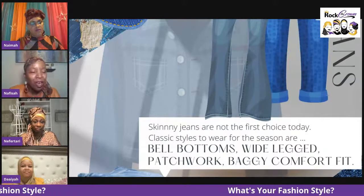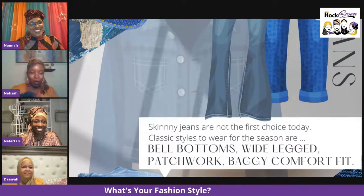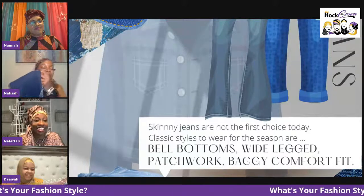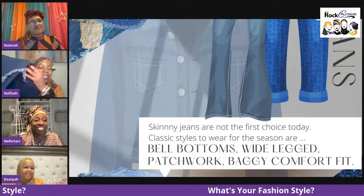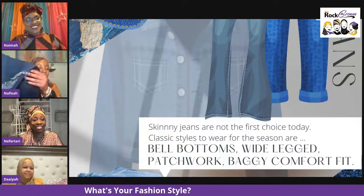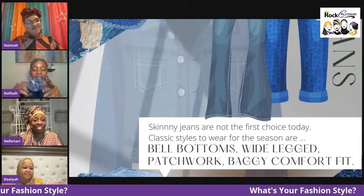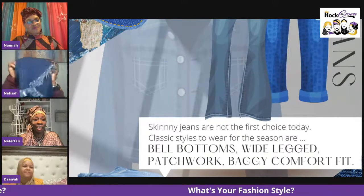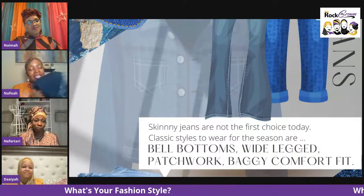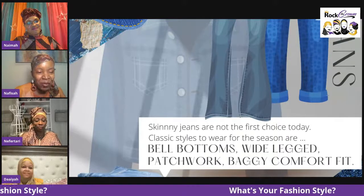So I wanted to show y'all these jeans that have become my favorite jeans. I don't know if you all can see them, but let me just show you one leg. You see? Oh yeah, I like that. They kind of have a little bell at the bottom. And then they have the fringe. I love that. And those are really cute with some boots too. Those have become my favorite jeans.